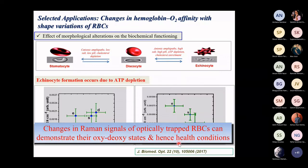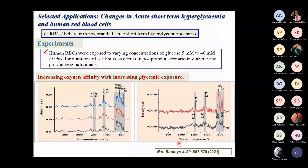Now, another application. I am giving you some applications to give you a feel of what optical trapping, or Raman optical tweezers in this case, can do. This is a very recent paper. We wanted to study the behavior of RBCs in a postprandial acute short-term hyperglycemic scenario. After you take a meal, you normally do a postprandial glucose measurement. To simulate that, we took human RBCs and exposed them in vitro to varying concentrations of glucose from 5 millimolar to 40 millimolar for durations of 3 hours, as occurs in the postprandial scenario in diabetic and pre-diabetic individuals.